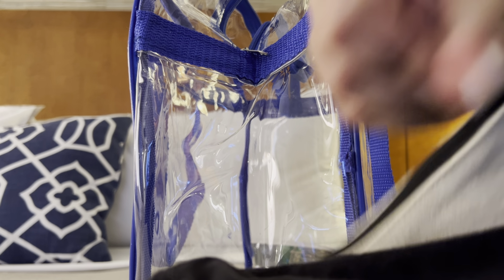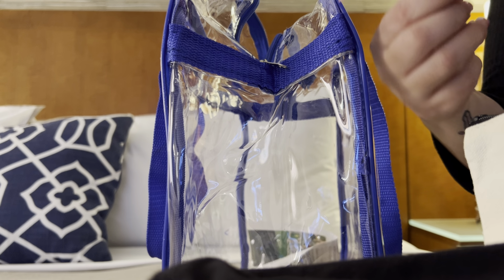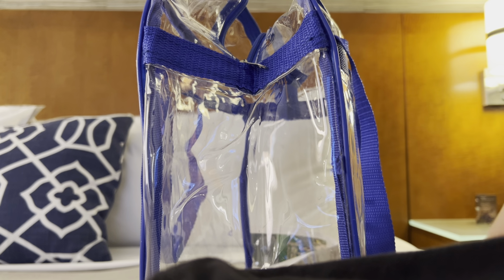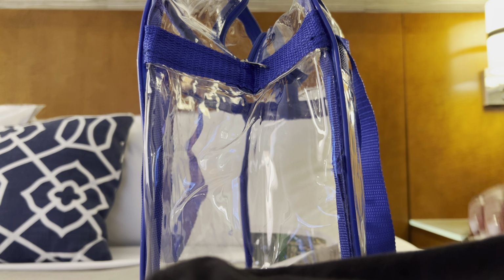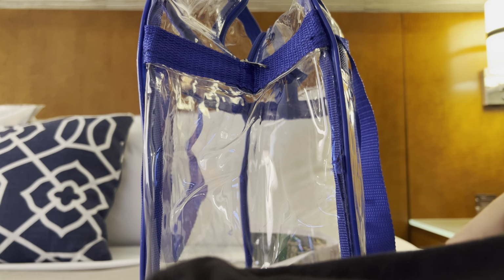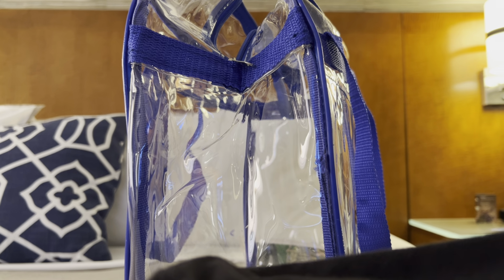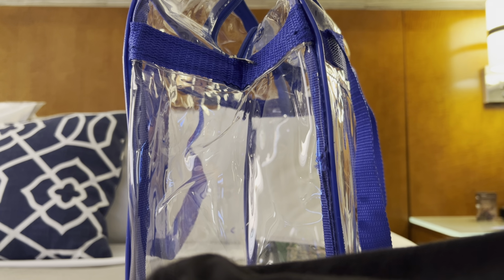All right. Open. We got, oh my God, it's so cute. We got this little flamingo. Okay, and then we got a bunch of stickers. I'm just gonna lay these out. I'll show them to you in a second. More stickers, chapstick, and a fun little pen.